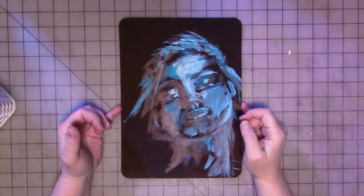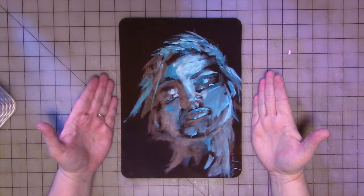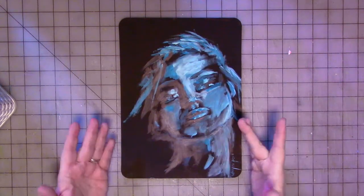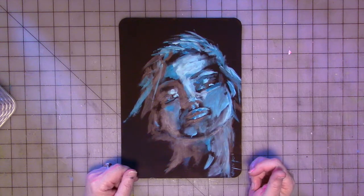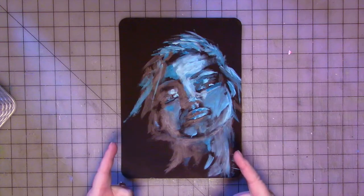Now, I don't know if you can tell by looking at the piece of artwork in front of you what our color theme is for the month. Can you guess? You got it. We're going to be working with cool colors.